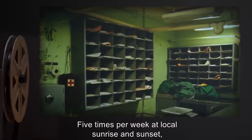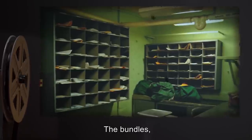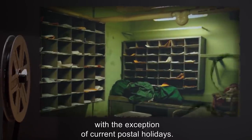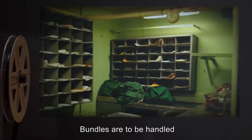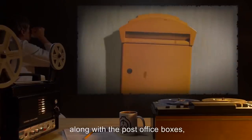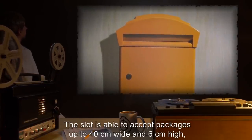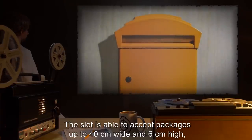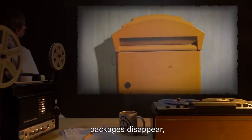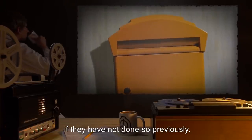5 times per week at local sunrise and sunset, several bags and boxes will appear in the mailroom. The bundles, designated SCP-132, will show only on weekdays, with the exception of current postal holidays. Bundles are to be handled as per special containment procedures as above. Inside of the lobby, along with the post office boxes, is a slot labeled for outgoing mail. The slot is able to accept packages up to 40 centimeters wide and 6 centimeters high, with no apparent limit for length. Once inserted into the slot, packages disappear, and will eventually turn up in the outgoing mail bundles, if they have not done so previously.